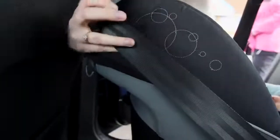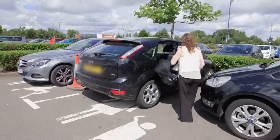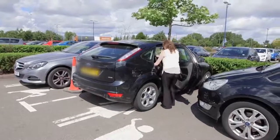If you have a small car, you need to be more careful when selecting a car seat. You need to pay close attention to the car seat's dimensions and ease of use to ensure you limit the amount of hassle you will have getting it into and out of your car.